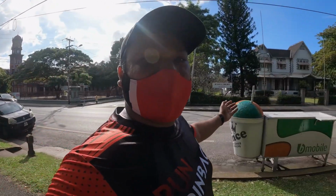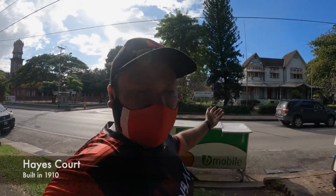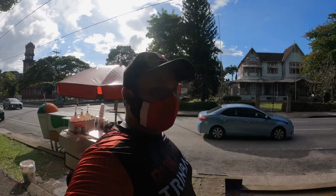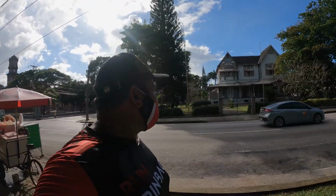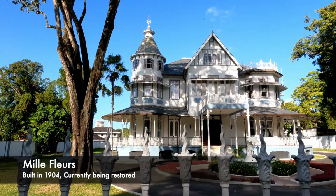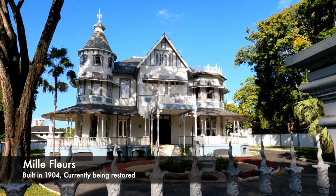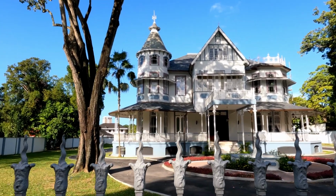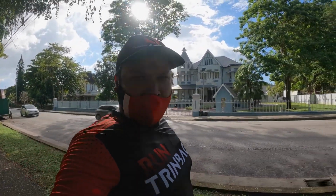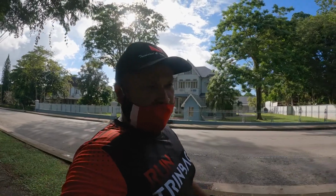Alright guys, so next up is Hayes Court. This is the Anglican Archbishop's house or residence. And we are approaching Mille Fleurs, which is going to be, or currently is, depending on when you're watching this, the home of the National Trust of TT. Yeah guys, so the National Trust of Trinidad and Tobago is responsible for upkeeping all our heritage sites.